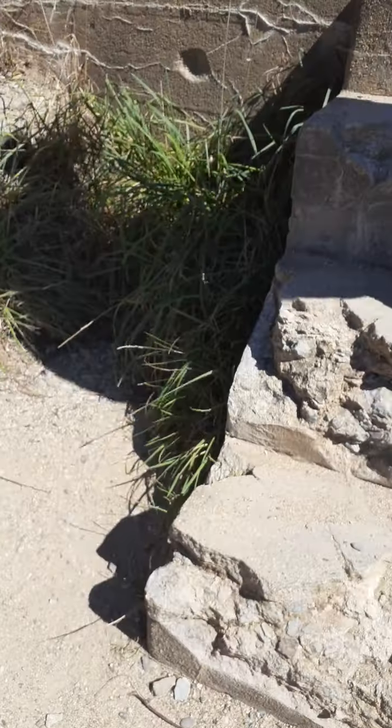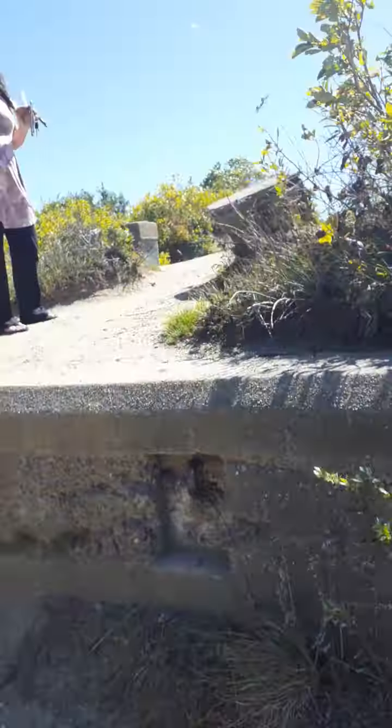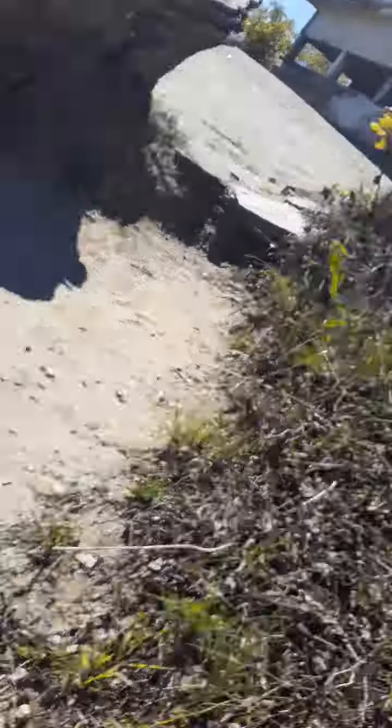We're getting out of here. We're going up to the top of this thing. Hey, there's a big guy right here. There was a big struggling guy to get up. Okay, yeah. So this is the top.